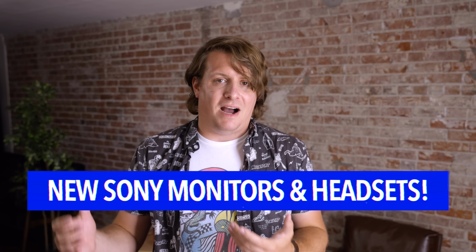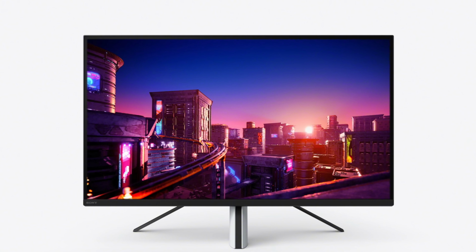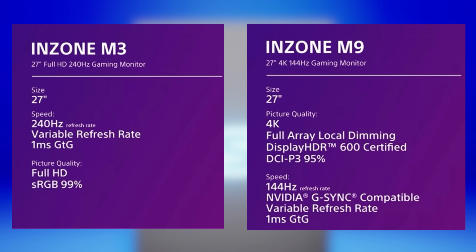Now, the second news story that kind of got me thinking about a PS5 Slim or Pro is these new monitors and headsets from Sony. So on the headset side, we have the H3, the H7, and the H9, but on the monitor side, we only have the M3 and the M9. And when you look at the specs, it's easy to see why. The M3 runs at 1080p and the M9 runs at 4K. And in the middle there should be a 1440p monitor.